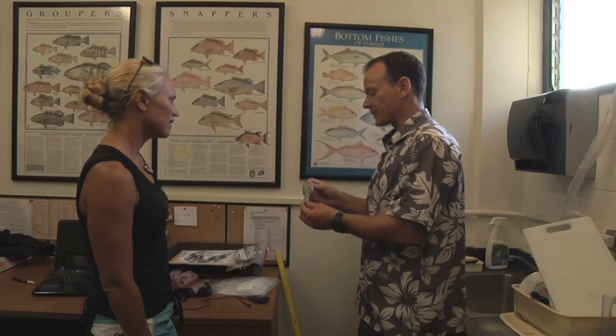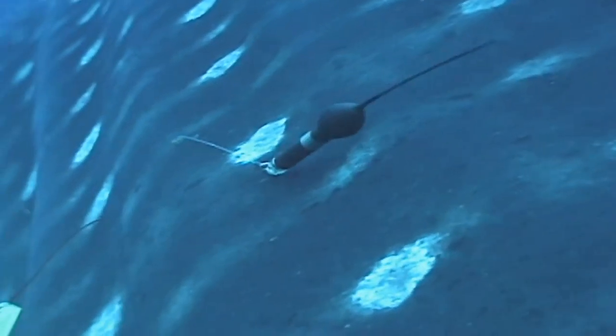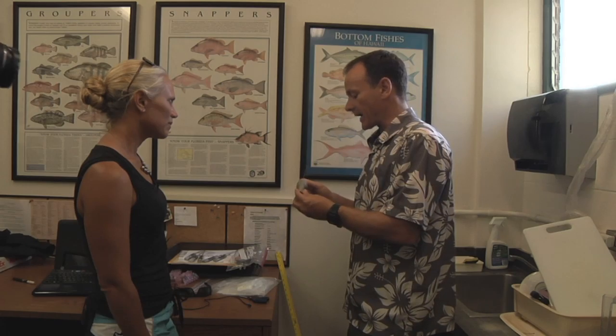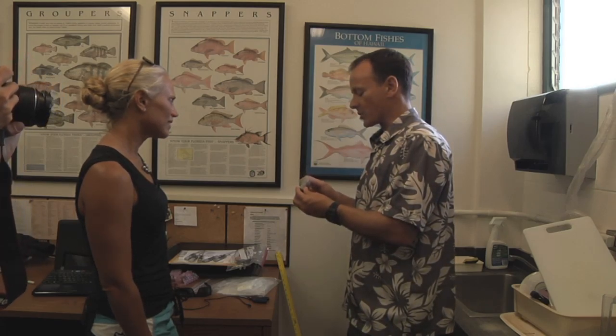Now this device, again, is attached to the outside of the shark. It collects information from various sensors on the depth and the water temperature and also the light levels that the shark is experiencing as it swims through the ocean.